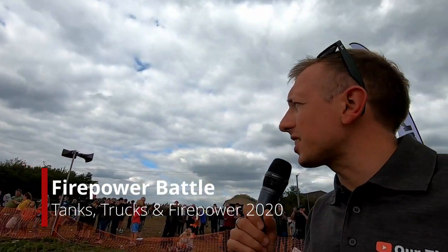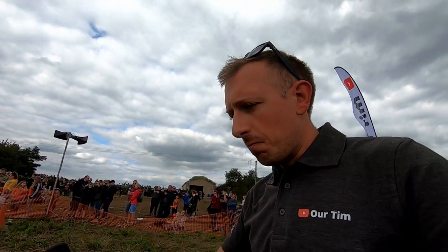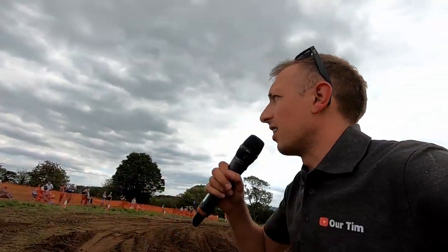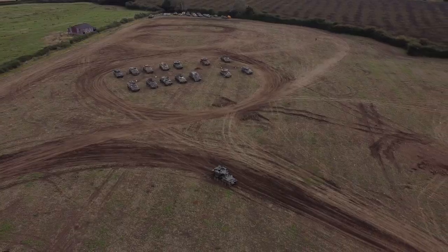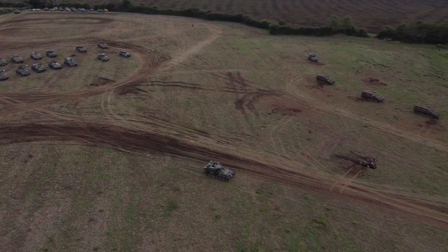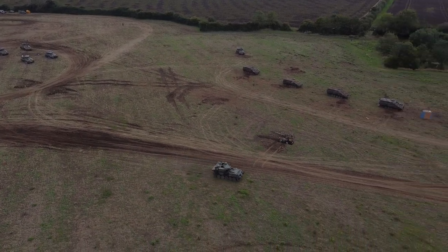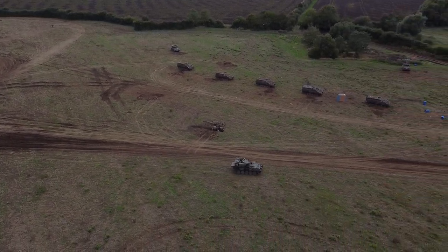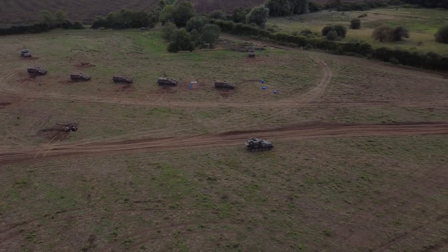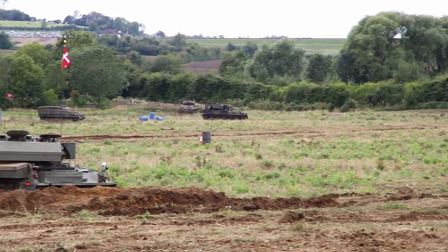Well, good afternoon, ladies and gentlemen. It is time for our firepower battle. Before we begin, ladies and gentlemen, have you had a good day today? Yeah! Are you sure? Have you had a good day today? Yeah! Right then, let's do it, shall we? As you can see, we've already got a vehicle on the move at the bottom of the arena. He is scouting out for us. This Scorpion is looking out down at the bottom of the arena for us. He's going past the axis down there.